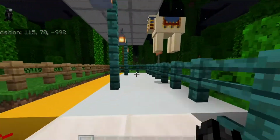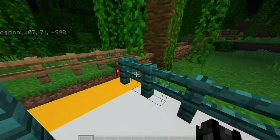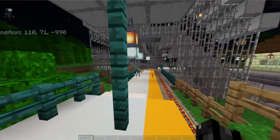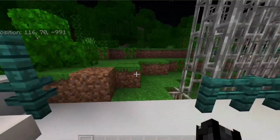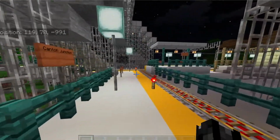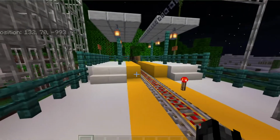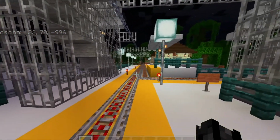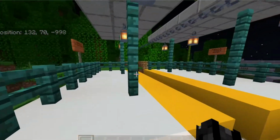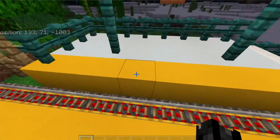So at the end, you have the high level platform for boarding. And you can exit off over here since it's all flat ground. And then on this side is the Providence line. You just have the two high-level boarding platforms on the end. Technically, this one's supposed to be a little further down that way.